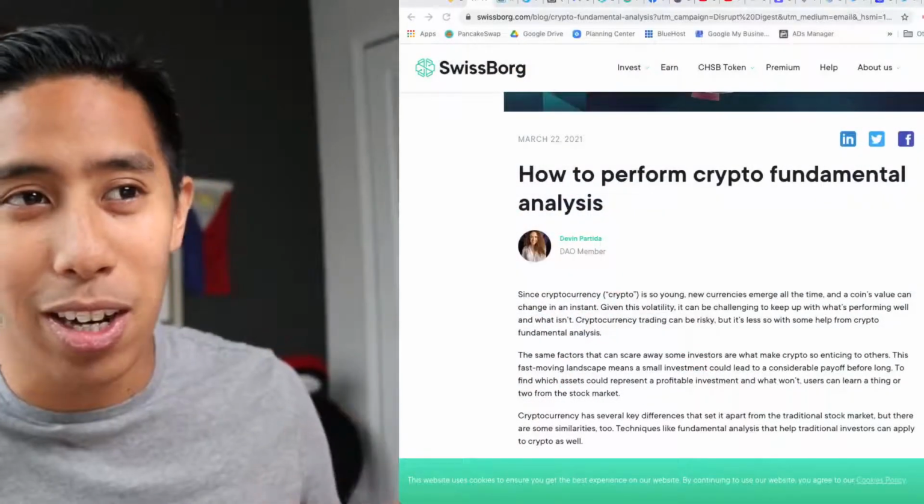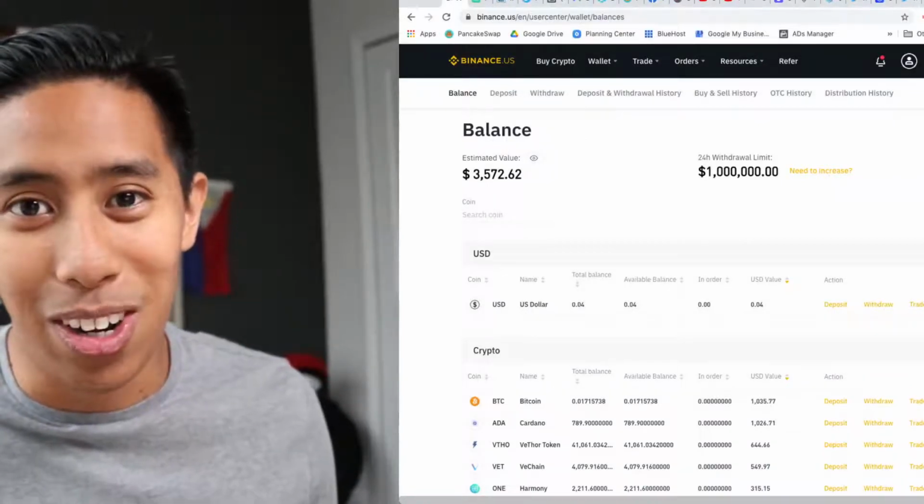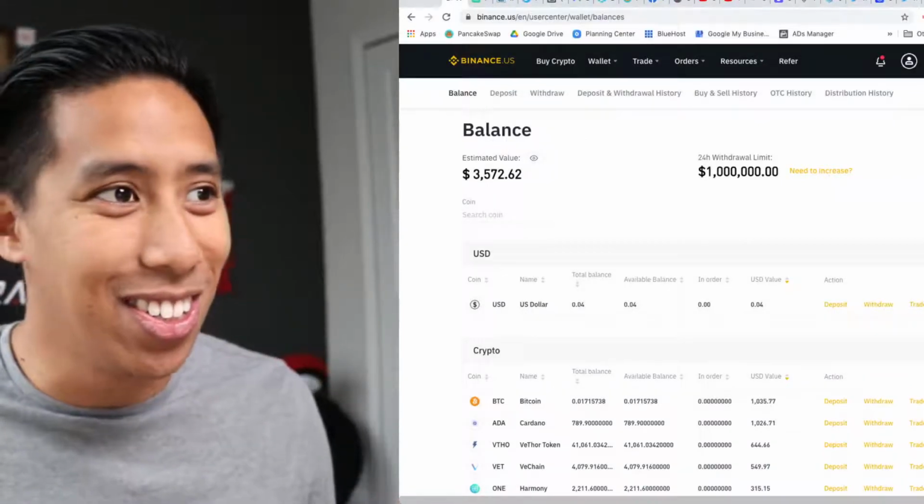I'm following an article that I found, and I just want to share it with you guys. Also, I'm going to be going into my wallet and talking about the Cardano move up and what I'm planning to do there. So let's just go ahead and do that first. I really like sharing my wallet with you now. At first it was a little nerve-wracking, because it's just so low and I'm brand new.